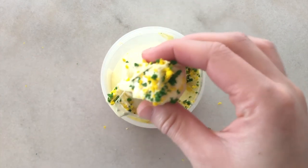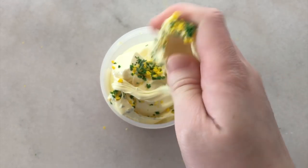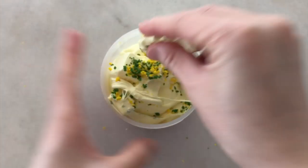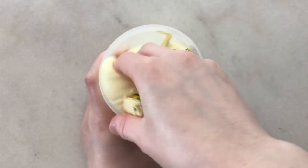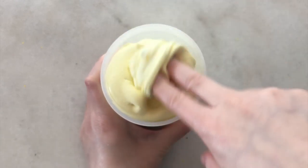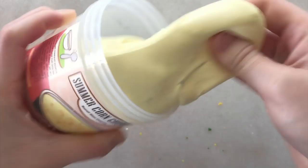To be 100% honest, I was a little disappointed in the slime. It might be because I was very excited for it and I probably had high expectations, but this slime did not smell anything like a corn soup. It just smelled like snickerdoodles or sugar cookies to me. The texture of the slime was a little odd to me.